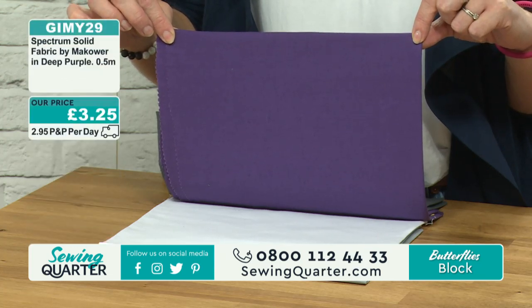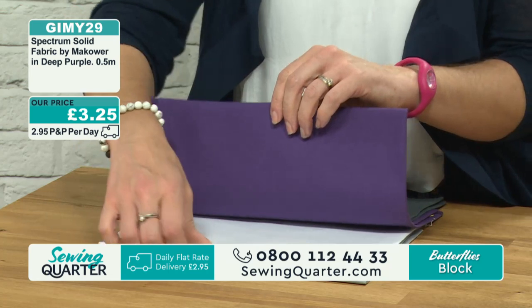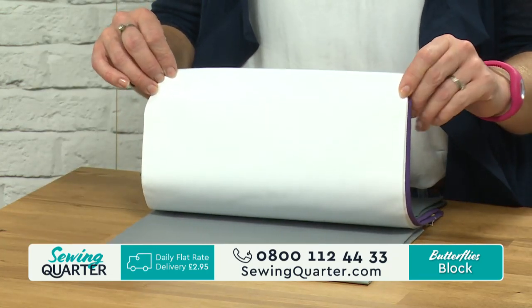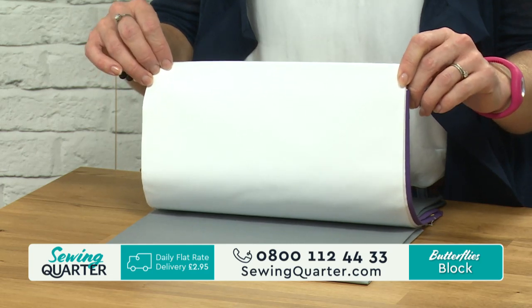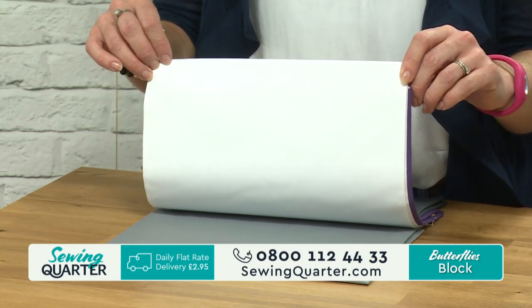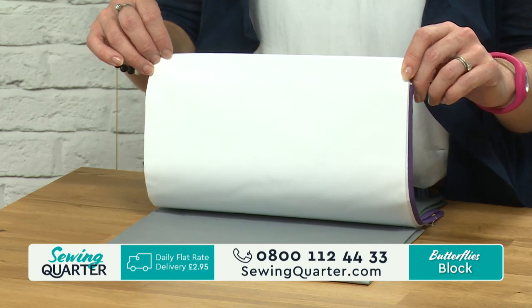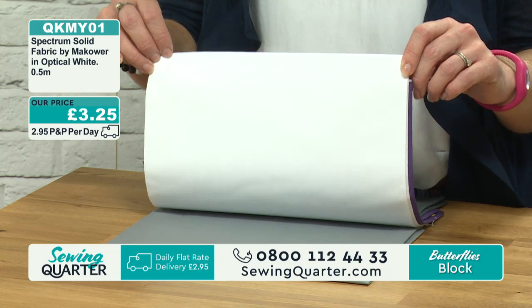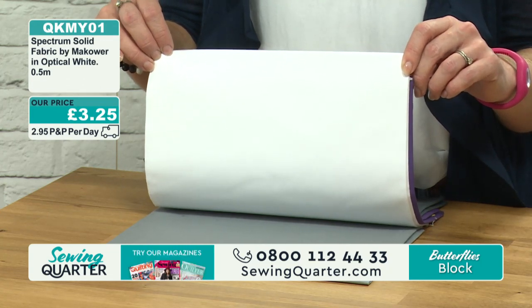Yay! Now, the optical white is the one that Lucy's been using. Just gives it that pop. This is our brightest white that we sell. That is your bright, bright white. Again, it's just 325 per half a metre. But if you want your colours to pop, then this is the one to go for, your optical white.